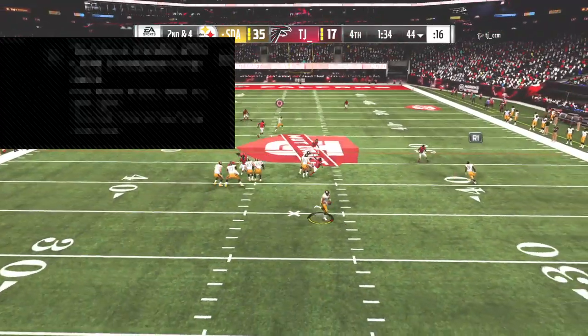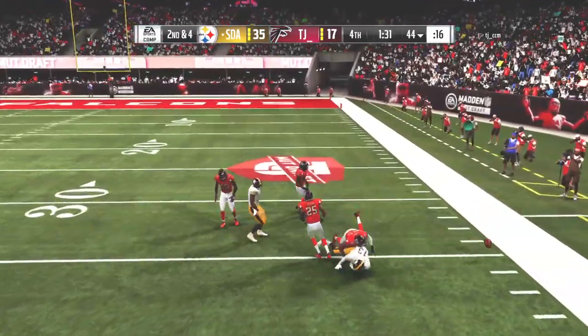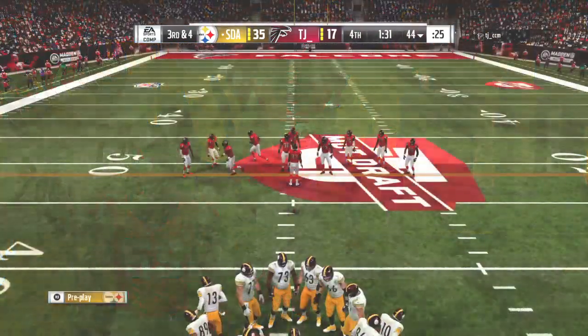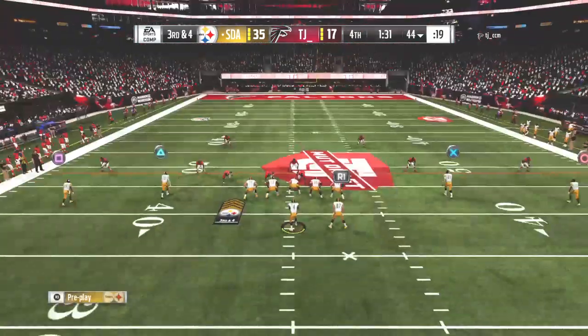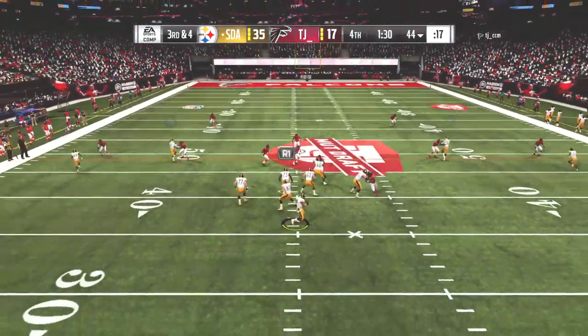Throwing now, Watson, escaping the pressure, right. Oh, he'll want that one back. Incomplete. He doesn't drop too many in that department. Third down. We know it's not an easy job to go out and catch passes when people are trying to tackle you and knock the ball away. But the bottom line is, that's a pass he's got to have and a pass he should have caught.